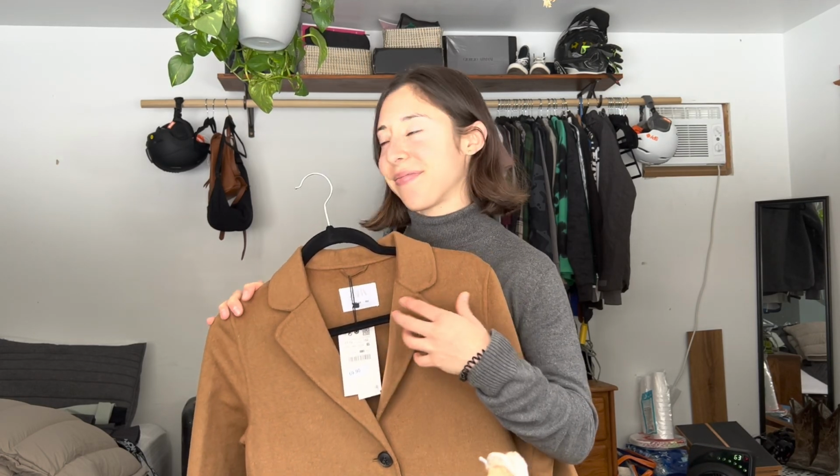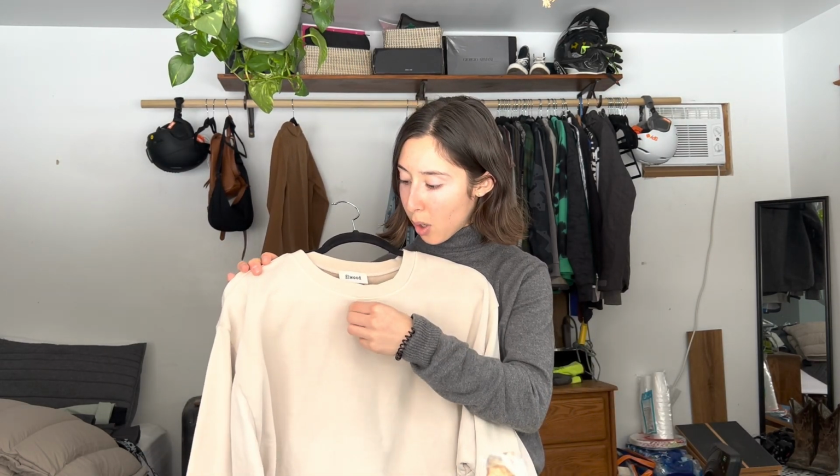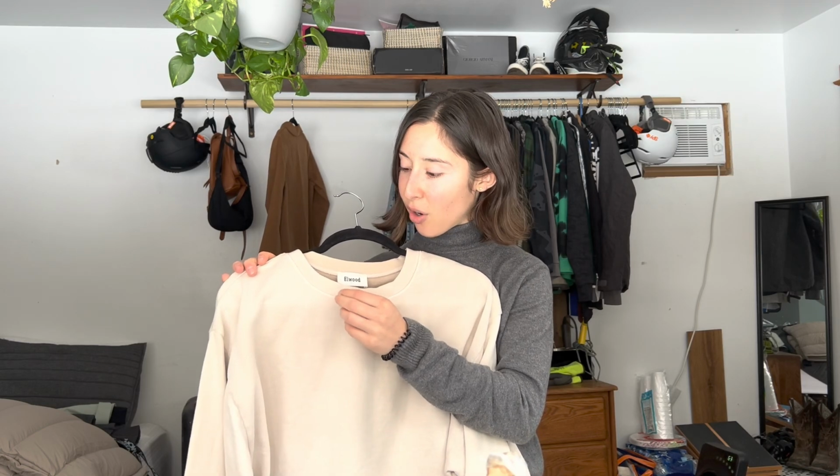Next, I have this Elwood crew neck. It's a size small. It's a little oversized on me. I probably could have used an extra small. I think I bought it because a small was the only size left, and I really wanted a crew neck.